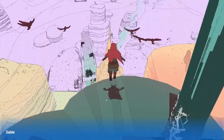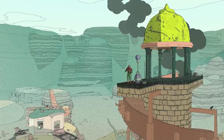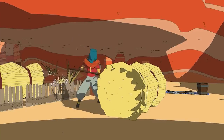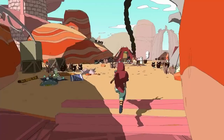In the game Sable, the dark lines and interesting hues are the selling point. The charm is the design language similar to the work of the late French cartoonist Mobius. The game is situated in the desert and everything is sparse. Creating huge areas is much easier.